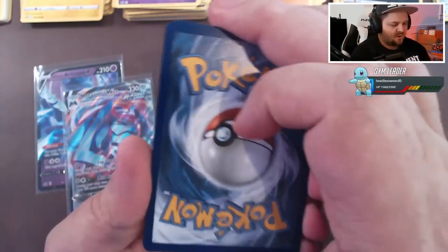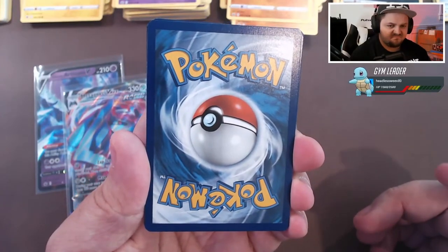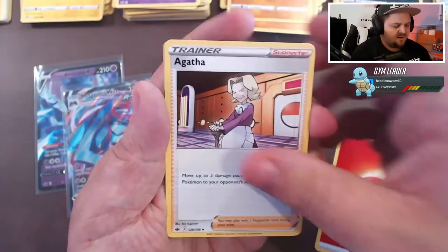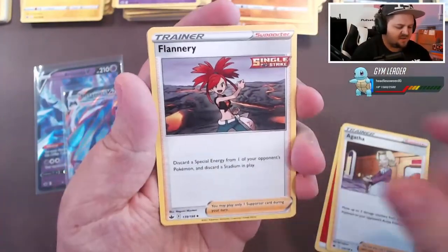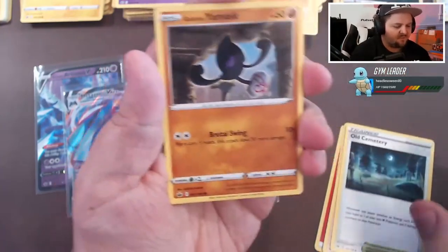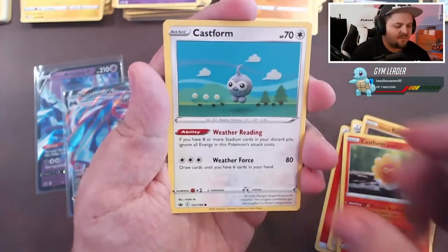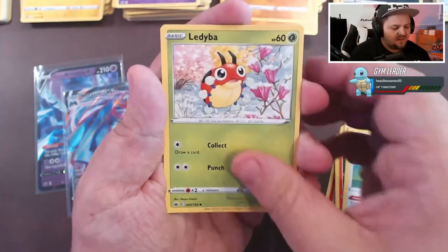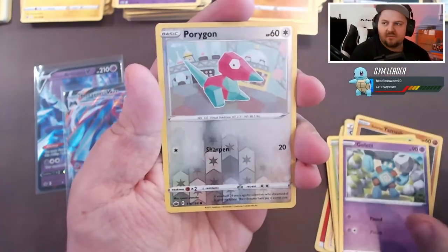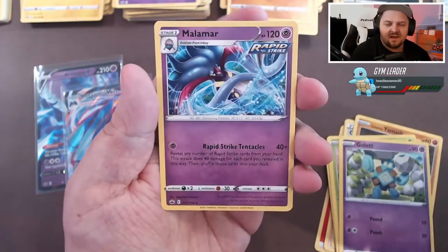All right, four. Let's see. Psychic. Nope, fire. All right, we got Agatha mean mugging us. Flannery on top of a volcano. Old cemetery, spooky place. Valerian Yam mask. Sunny cast form. Regular cast form. Ladyba. Golet lifting rocks. Reverse hollow Porygon. There you go. And another Malamar.